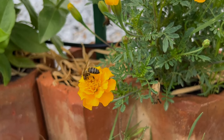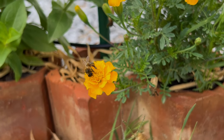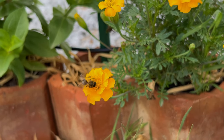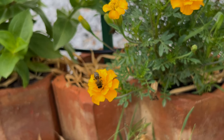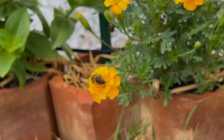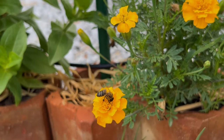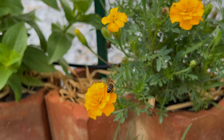Finally, a big bee. Someone said she saw fewer bees, and I agree. This is the first one in, well, months. I only see the very small bees. This one is very beautiful. Happy she's here.